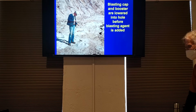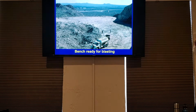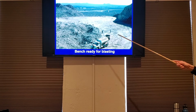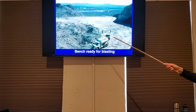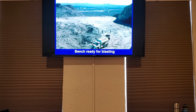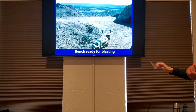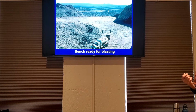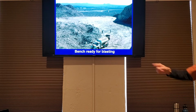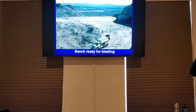So for this particular shot that we're going to look at here, we're getting everything ready. All the equipment, the drills and all that kind of stuff, it's all been moved off to a safe distance. And now the blasting crew is going in and tying all of the blast holes together with detonation cord, det cord. The det cord is what's actually set off. And it runs out here, and then that starts the sequence of the explosion that you see.